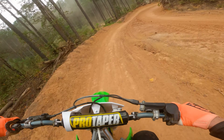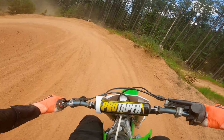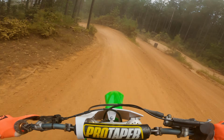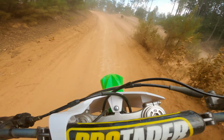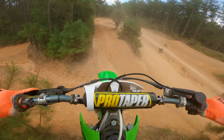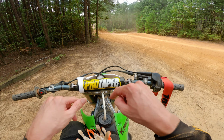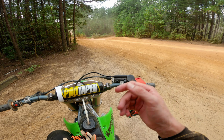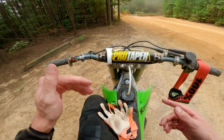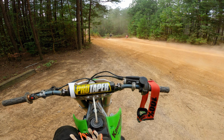But as far as handling goes, this thing handles really nice. I'm pretty sure the previous owner put factory connection suspension on it. It's got the stickers on it, but it doesn't have all the specs on the fork or anything. The 250 two-stroke will definitely wear you out more than a 250F or a 125. A 450 is probably going to wear you out the same amount, but this is just different. The power comes on like a light switch comparatively to a 450, which is much more gradual and smooth power delivery.